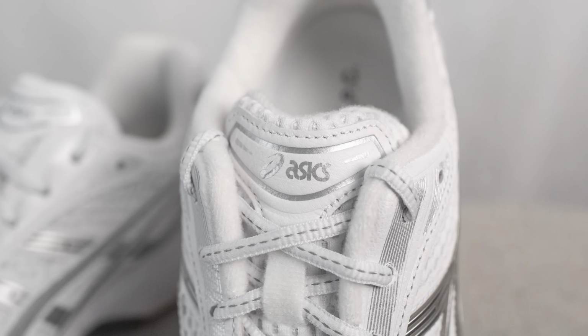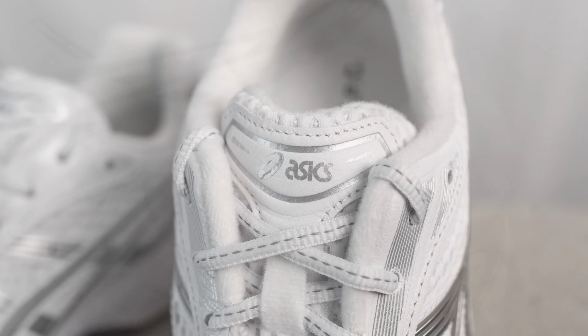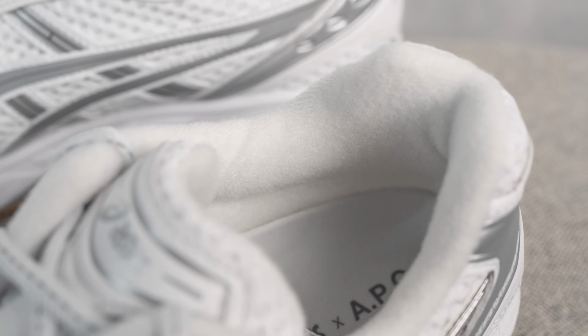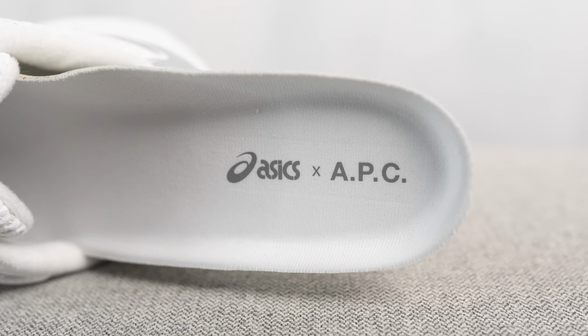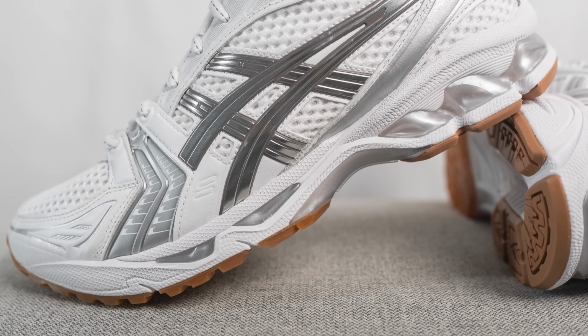Underneath this, the tongue is crafted out of that same chunky styled mesh that we saw covering the toe box, but we do have a genuine leather layer on the very top with Asics branding in silver. The back of the tongue and the interior of the shoe is covered in this fuzzy white colored liner. And then for the insoles, these come with a pretty well padded foam insole, and on the heel, we have Asics and A.P.C co-branding.